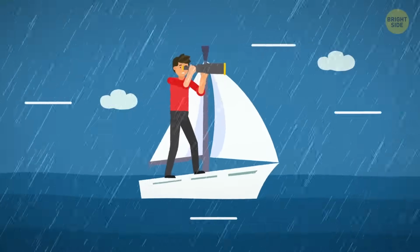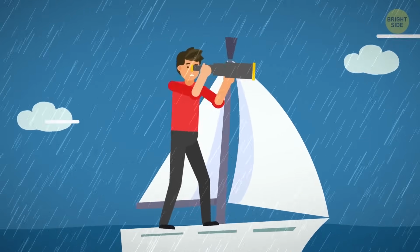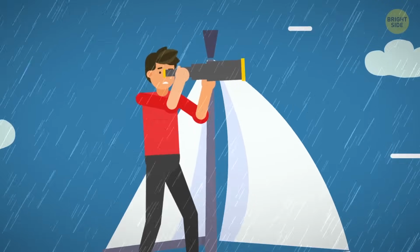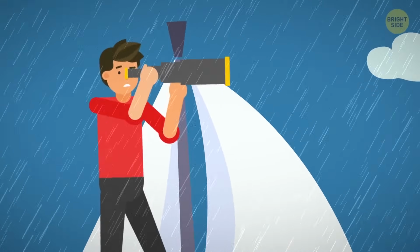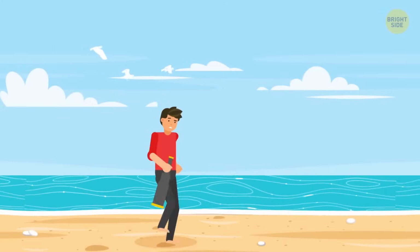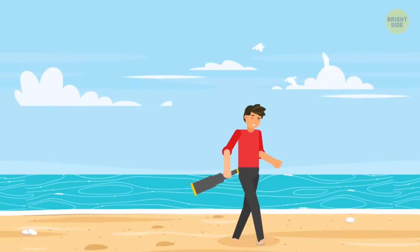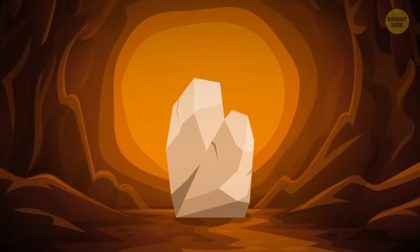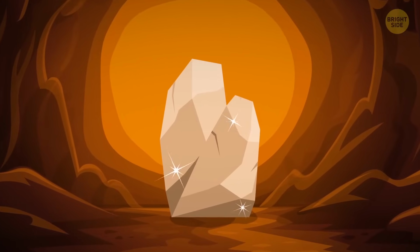A traveler arrived on a deserted island in a small boat. His life was full of sadness. He was poor, got fired from his job. His family turned against him. He wanted to live in the city no longer, so he decided to spend the rest of his life on the island. A week later, he found an underground cave there and a large ancient stone inside.